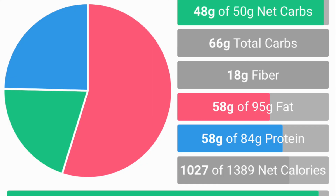So it is 9:30 p.m. I'm officially done with eating. I ended up not having anything after dinner, and I just drank my last 16 ounces of water, which I'm so happy that I hit my water goal for the day. So just to go over my macros for the whole day, I only had 48 grams of net carbs. I had 58 grams of fat and 58 grams of protein. And my total calories was 1,027 calories. So I stayed way under my goal calories.